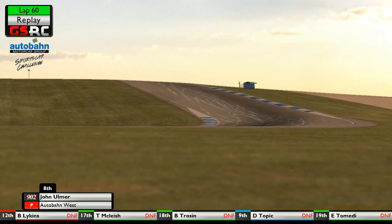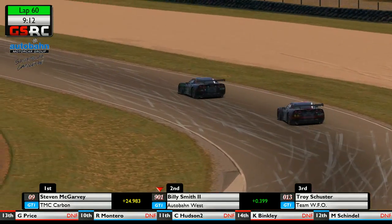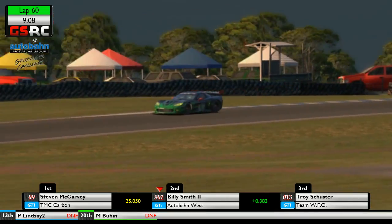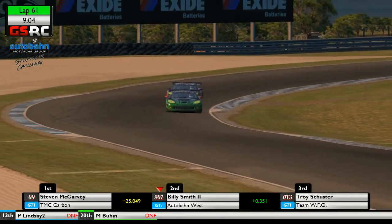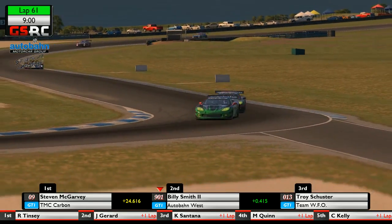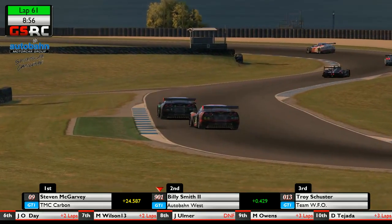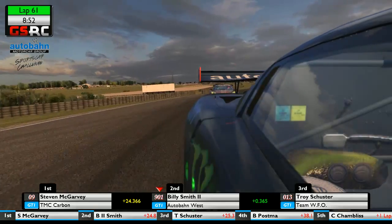Oh, something we forgot to mention. There is a 24 incident limit in this race, and John Omer seems to have hit it. If there's a way to have something wrong happen, he'll find it. He had worked so hard. I had been watching him. He had worked so hard after he had his problems getting back through. How far up was he? I think he got up to 8th, yeah, 7th or 8th.